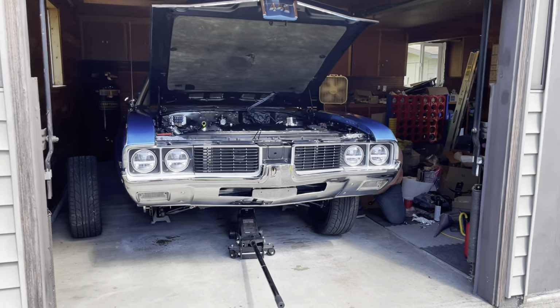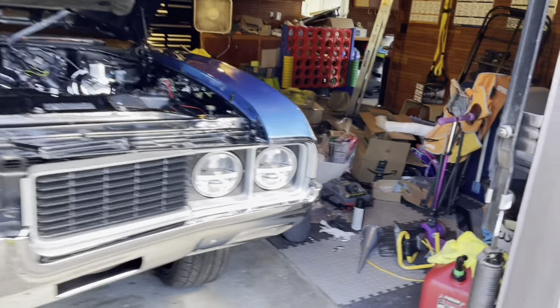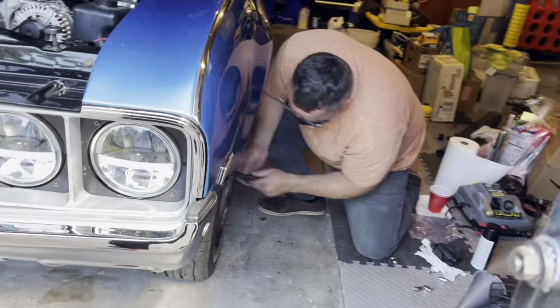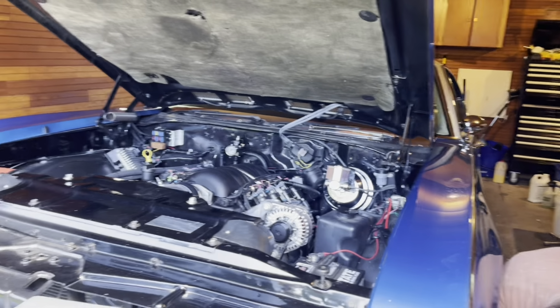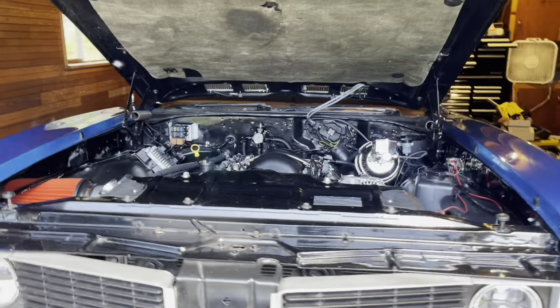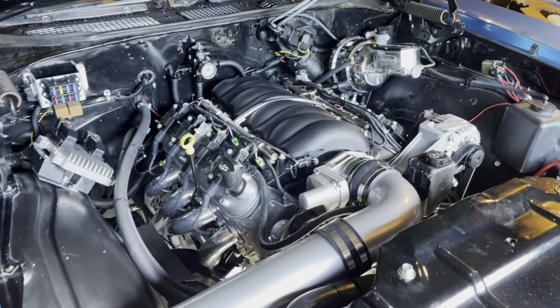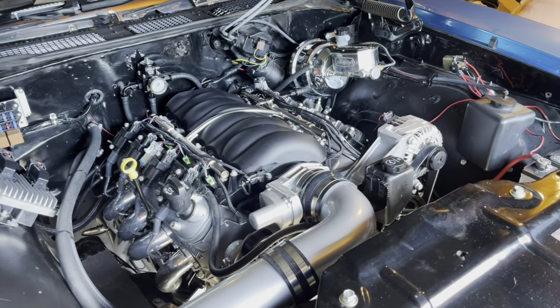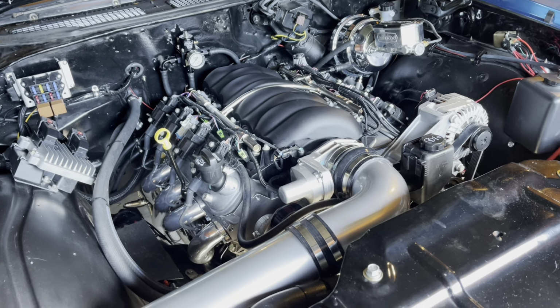So anyways, this is it right here. He's just putting the wheels on right now, and I think he's going to start it and pull it out, and we get to see what it sounds like. Sounds good. I heard some clips of it already, but man, we'll check this out right now. Pretty clean swap. The place that did it, I think it's their first swap. Second swap.